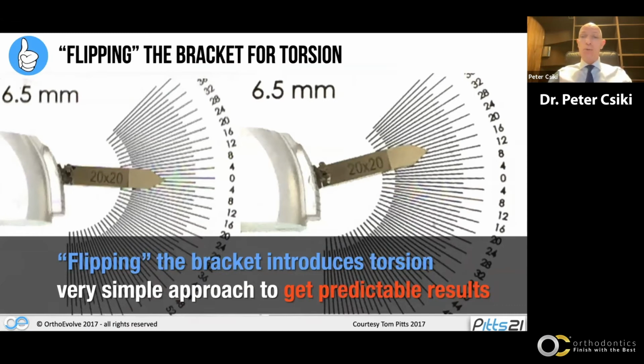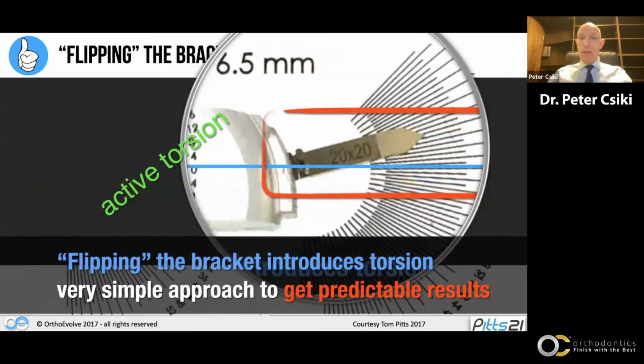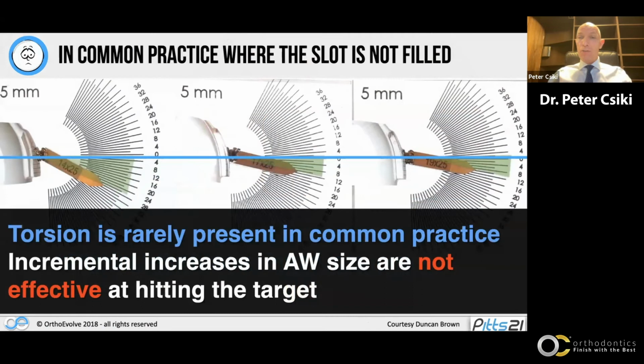It's a very, very simple approach to get predictable results, just like that with the 20x20 wires. Because we have active torsion, which is very present in common practice with other systems, incremental increases in the arch wire size are not effective at hitting the target. I will show you why.